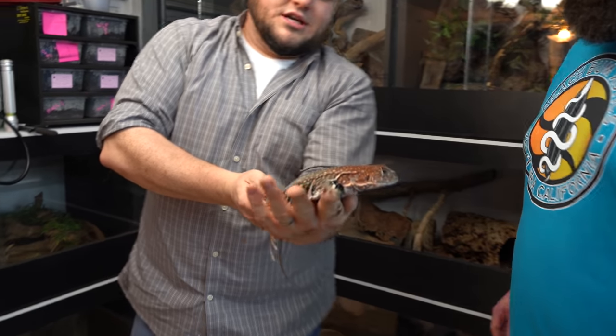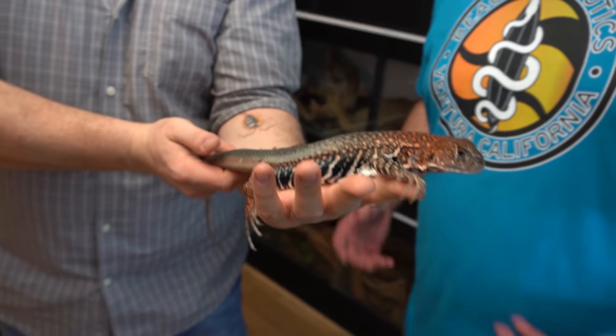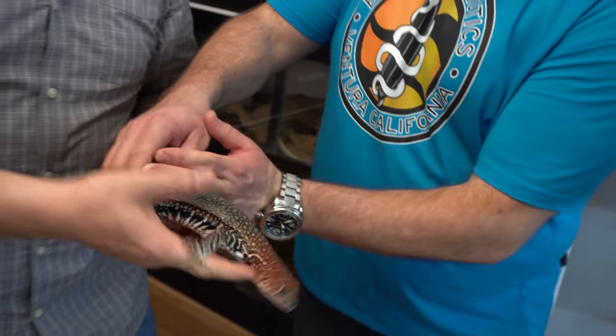Wow. Giant butterfly agamas. Wow. Well, he's speechless. Yeah, he can hold him. He's squirrely. He's going to run.